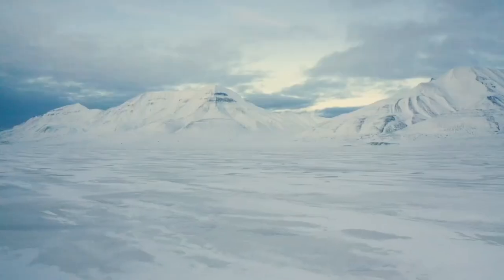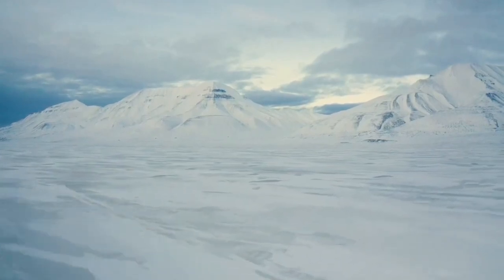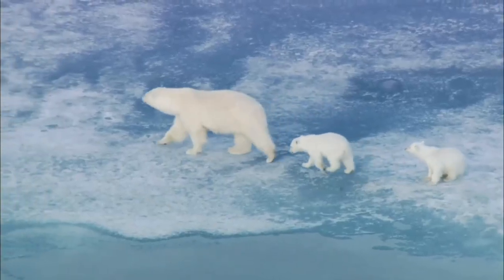If we can locate dens, sure, it helps with research, but it also helps with protecting these animals. If we can know exactly where they are, we can tell other folks that maybe want to do work in these areas to say, hey, we need to stay away from this critical spot during this time of year.